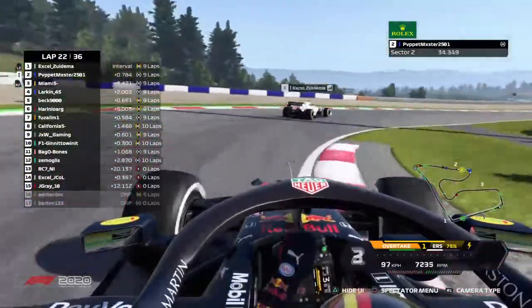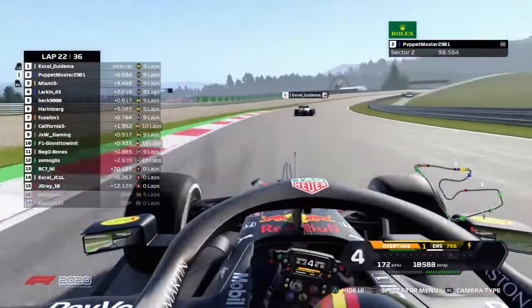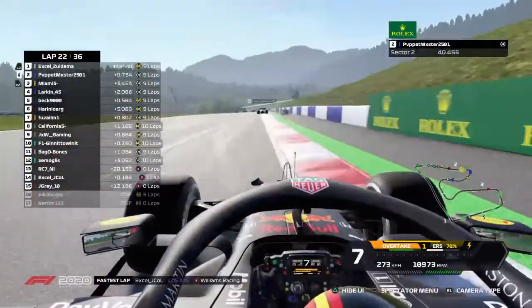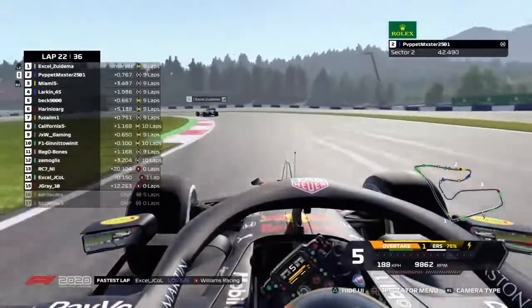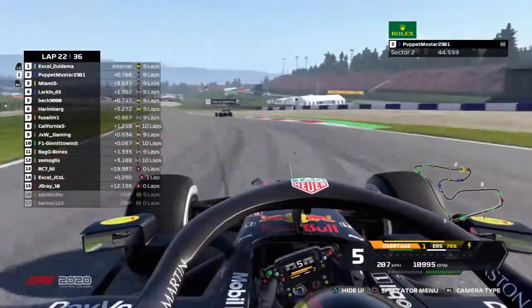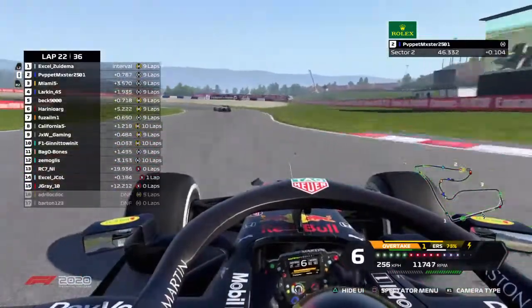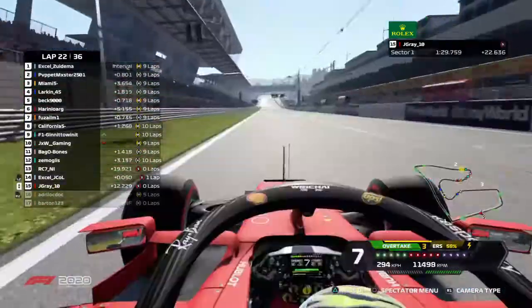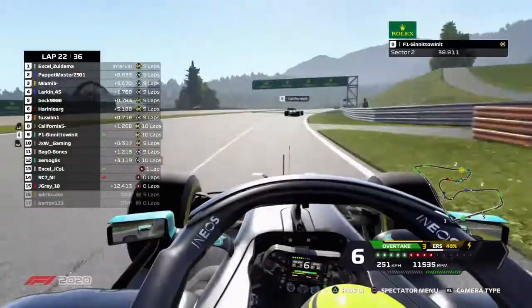This is what I was mentioning about the DRS. It's so powerful here with those 3 DRS zones that the Puppet Master, if he's comfortable through the second and third sector, doesn't have to use much overtake. He doesn't have to use much fuel in order to stay close. As we've got a battle between JX and Zenith, we'll make sure we come back in just a minute.